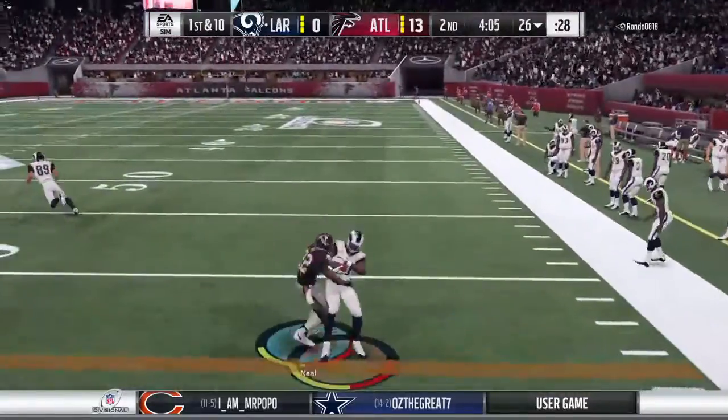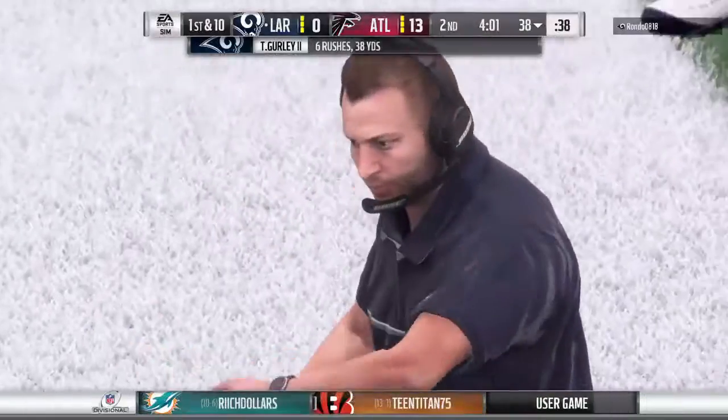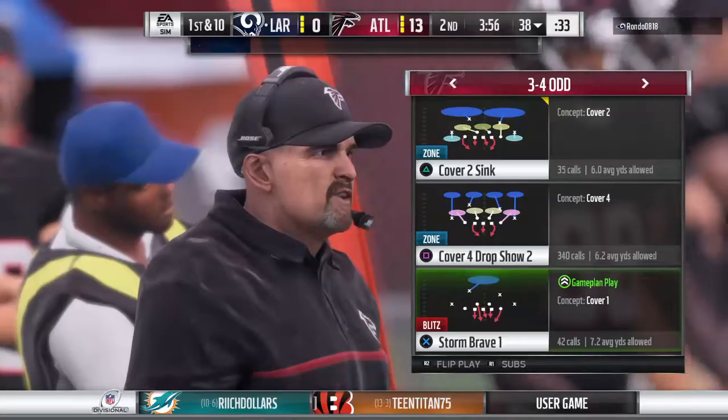Goff, and he's got room. And they're able to get this one across the 35. It's a gain of 11 yards that time, and it produces a new set of downs.